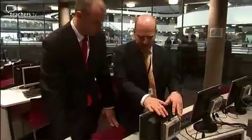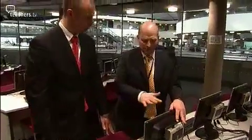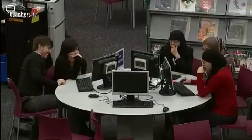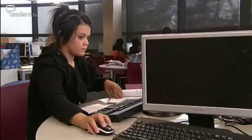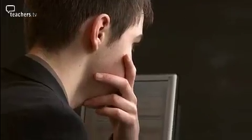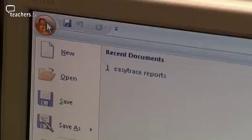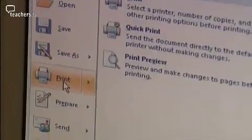Every device connects into the server, so wherever I am in the building, my roaming profile gives me access to all the resources that my profile gives me permissions for. The thin client system means pupils and teachers can log on from any terminal in the school to access their files. This flexibility does away with the need for USB sticks. The roaming profiles also allow strict print management.